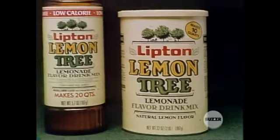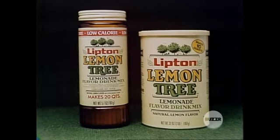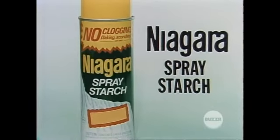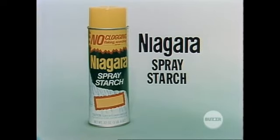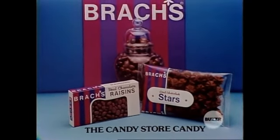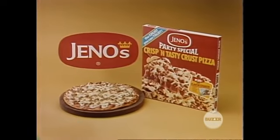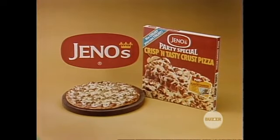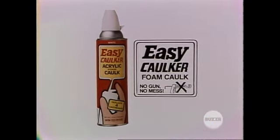Now for a tasty change of pace. Lemon Tree, the lemonade-flavored drink mix from Lipton and low-calorie and regular. Niagara is America's number one spray starch. Helps prevent the deep penetration of soil and stain. Brock's old-fashioned candy store taste. Pure, real chocolate, fresh, good-tasting ingredients. Brock's, the candy store candy. Gino's party special pizza with a crisp and tasty crust you can trust, plus the flavor shaker. Gino's in your grocer's freezer. New Easy Caulker aerosol foam caulk. No gun, no mess. Outlasts four cartridges. Caulk it easy with Easy Caulker.